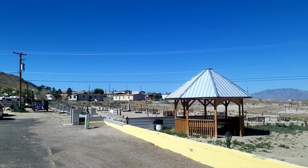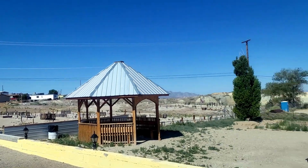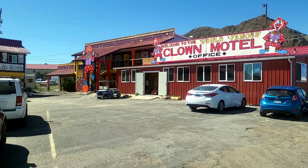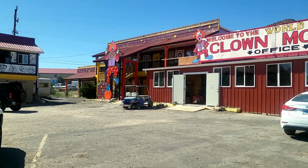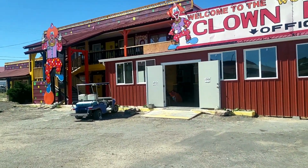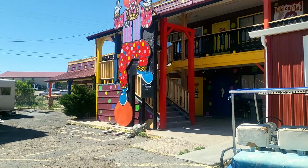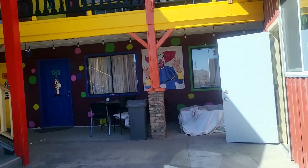People were buried here from 1901 to about 1911. It's the first cemetery of the town, and it's next to this old building. Very cool. They have 5 themed rooms. The rest of the rooms are pretty normal, and we're going to take a look at those. And then as you head in, they have an awesome museum and gift shop with all kinds of cool stuff. So we're going to walk over here and take a look at what they offer.